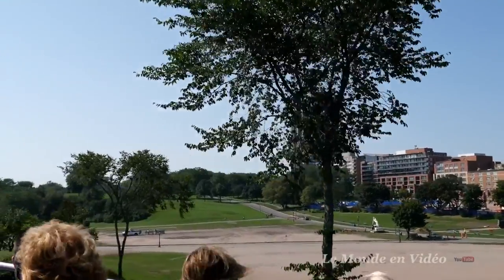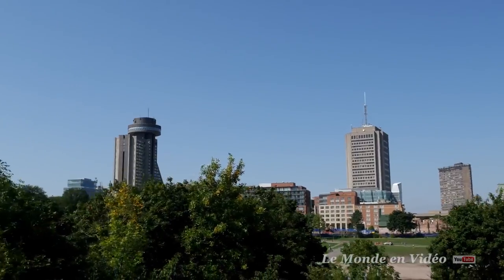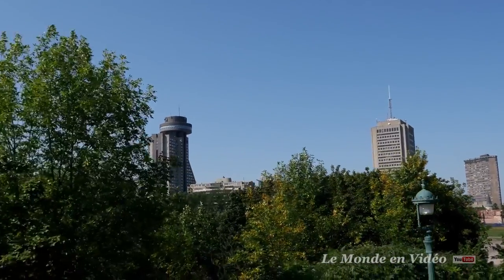Rubber jacket. Construit en 1906. Bridge. The Quebec Bridge is going to be at the far end right where I'm pointing.